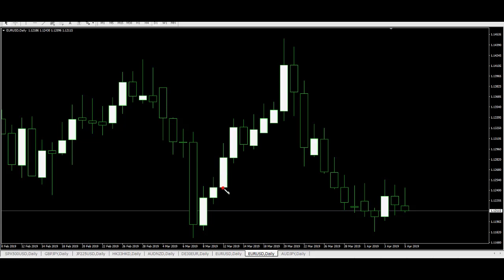The candlestick here is the same. The previous day's high is here. When the price exceeds it, the price rises. It is the same in this case. The high of the previous day is here. Price rises when it closes here.